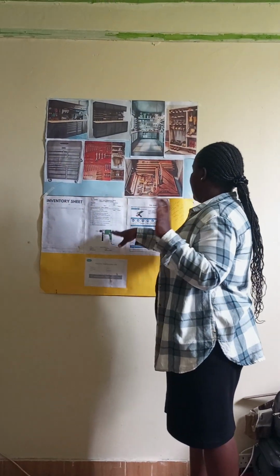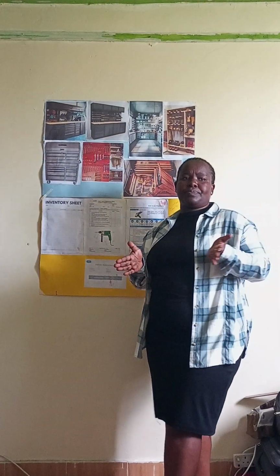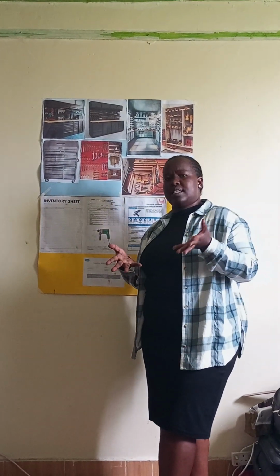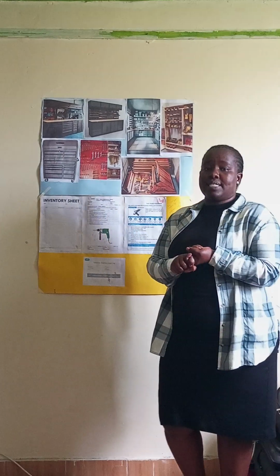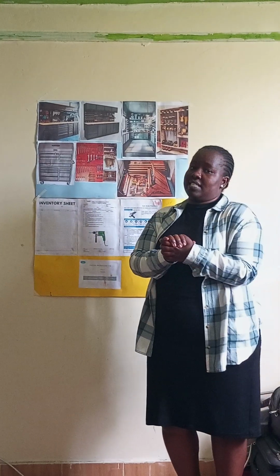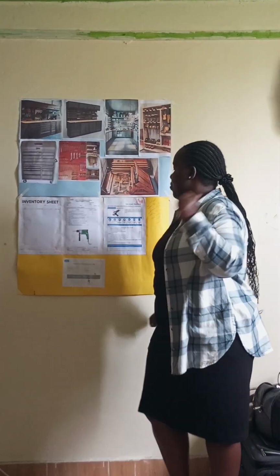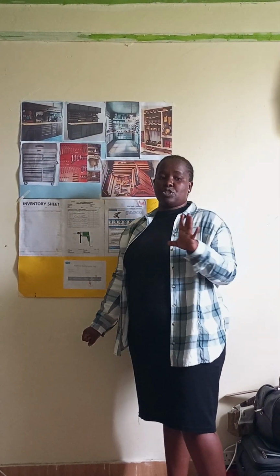We also have things like safety inspection records. For tools that use, let's say, electricity, they have to be maintained, and we also have to ensure that they comply with the safety standards. So we have those safety inspection records. When was it inspected? Is it still functional?